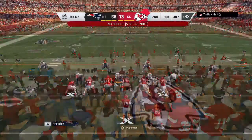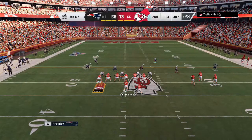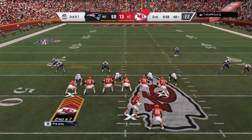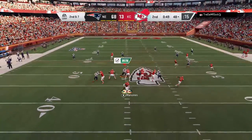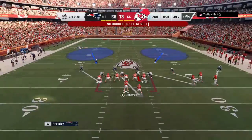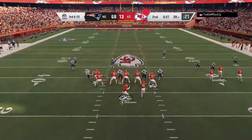And he'll take it across the 50 and into New England territory. He's across midfield to the 28-yard line. It's a pickup of 3. Brings up 2nd and 7 at the Patriots' 48-yard line. From just shy of midfield, Mahomes. And a big loss here as he's taken down. Kyle Van Noy. What a play by him. That's going to go as a loss of 13.